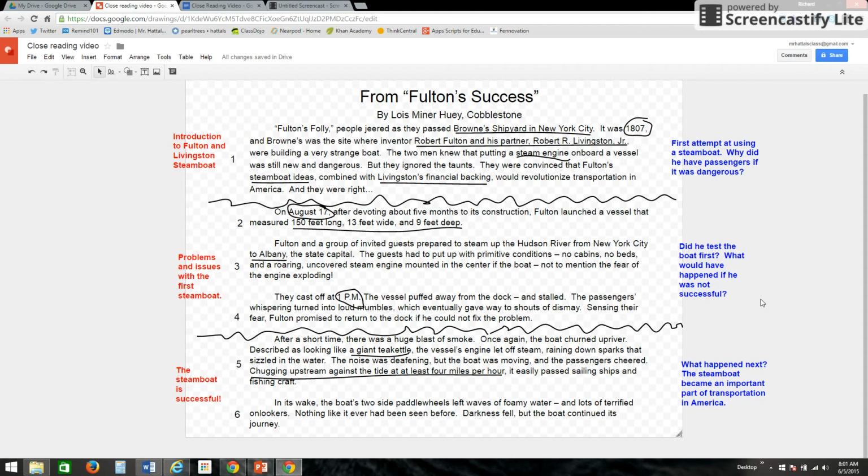And in the second grouping, I again was curious: did he test the boat first, and what would have happened if the boat in fact did not get restarted, did not come to life, so to speak? And then, in the bottom, what happened next? And of course, we know just how important the steamboat became to transportation in America.